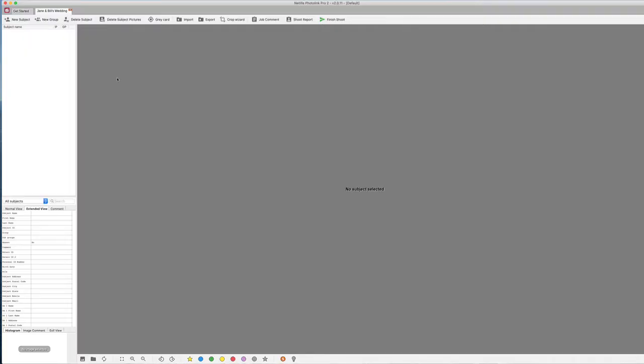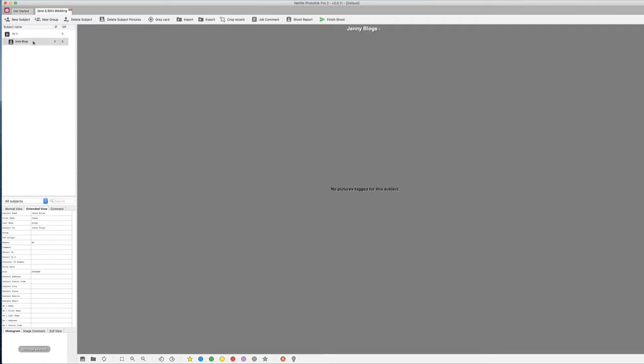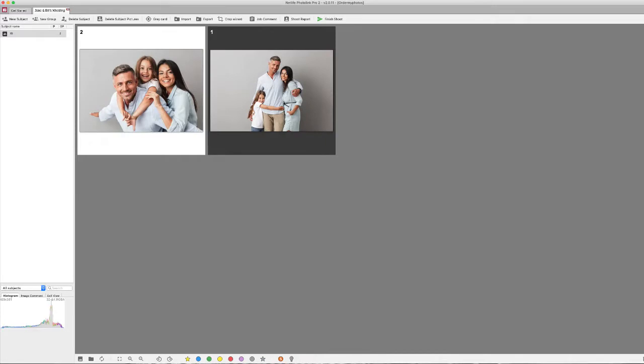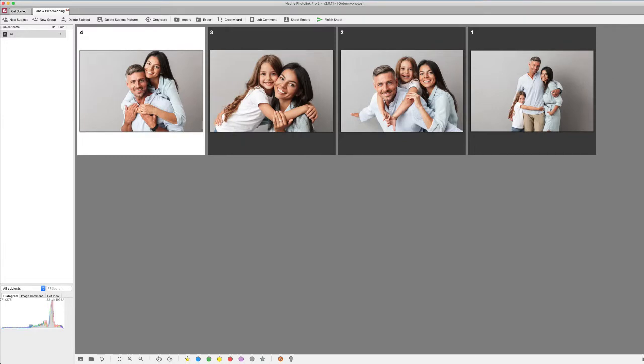If you haven't received data prior to the job, you can add it on the fly, just like this. Click New Subject, add the mother's details, and start photographing using the shoot plan as a guide. Remember, 2 minutes max per family, and repeat the process.